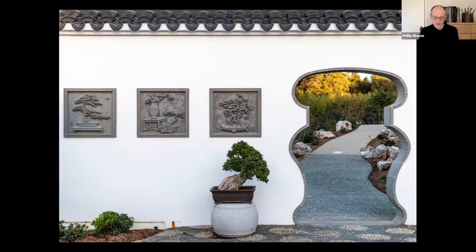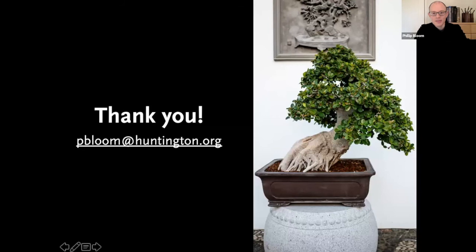To put this a bit more pithily, we might use the words of Ernie Kuo, who once told my colleague David McLaren. Ernie Kuo was a Chinese-American penjing/bonsai enthusiast. And he told my colleague David that when my Chinese friends come over to my house, I say, look at my collection of penjing. When my Japanese friends come over to my house, I say, look at my collection of bonsai. So with that, I will conclude and we'll be happy to respond to some questions.